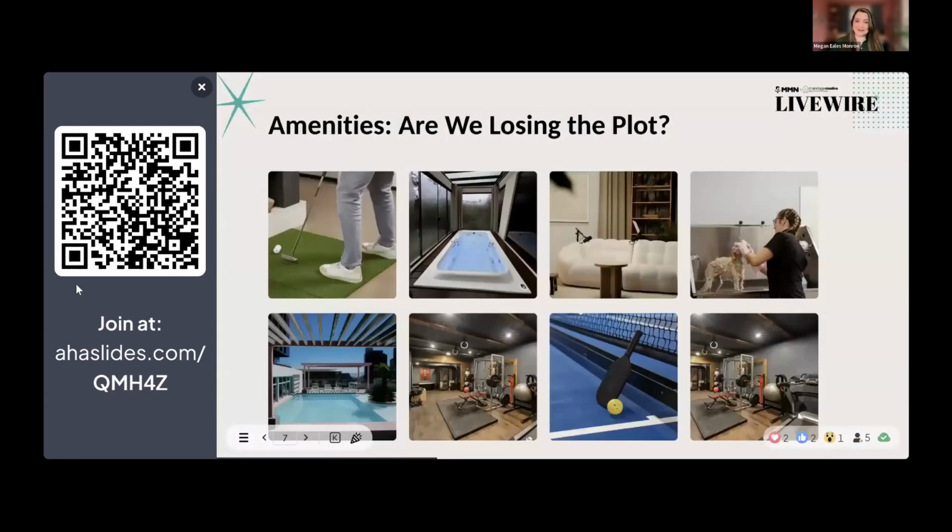But here's where things get a little bit uncomfortable. Is it possible at all that with amenities, we might be losing the plot a little bit? These are all examples of real amenities. Maybe they are amenities that some of you have at your properties. Some of these, pool, gym, yeah, that's pretty standard. Some of these are a little bit more out there. Golf simulators, anyone? I've seen these at a couple properties that I've toured.